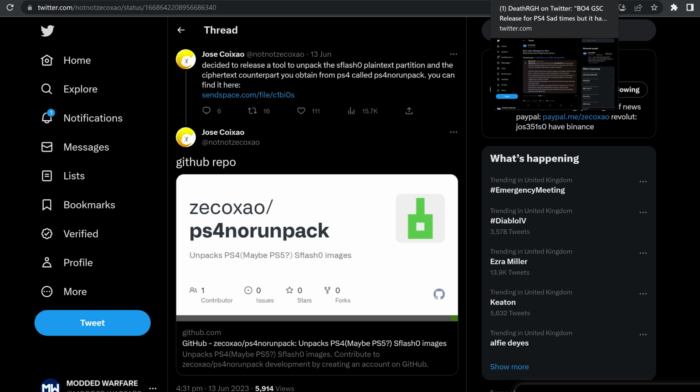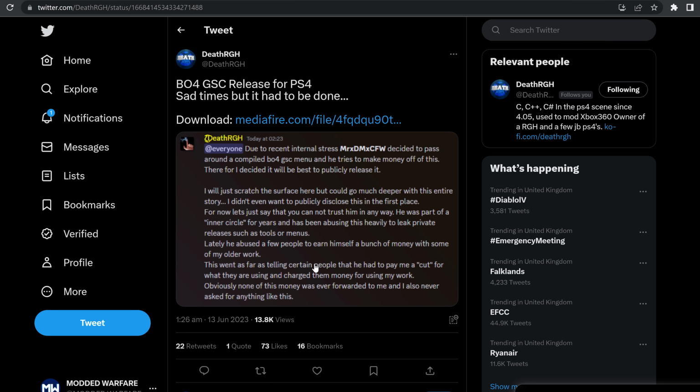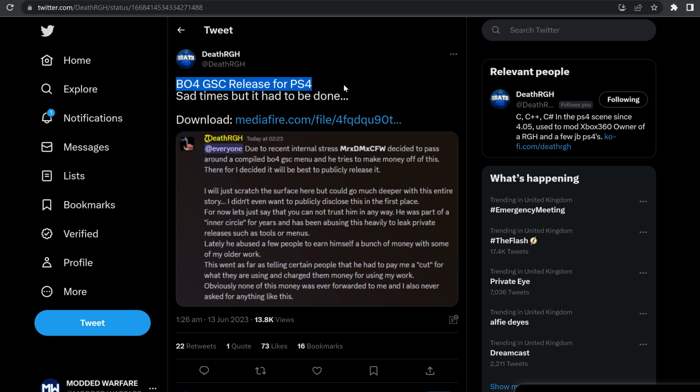And then we also have some drama. Maybe we should have Keemstar talking about this instead of me, but the reason why I'm talking about it is that it has resulted in a release of a Black Ops 4 GSC menu, although you need a GSC injector in order to actually use it. And I think the main one is in the PS4 toolbox that DeathRGH removed.